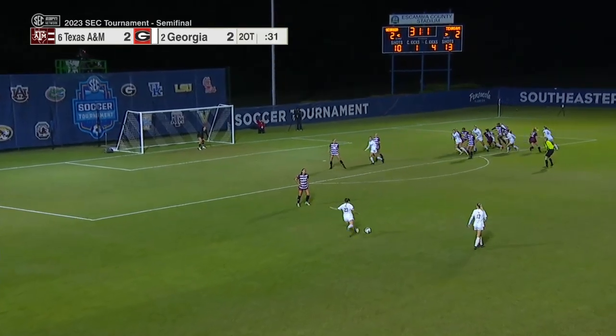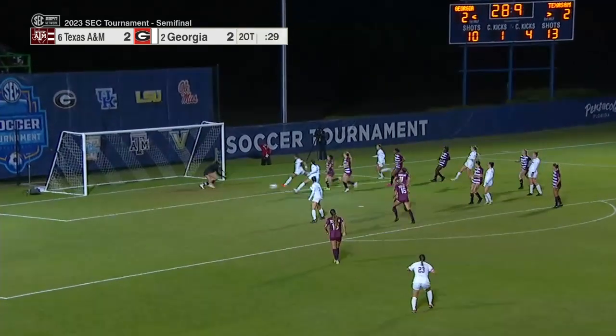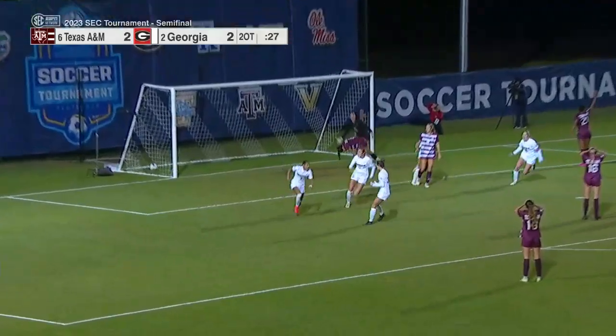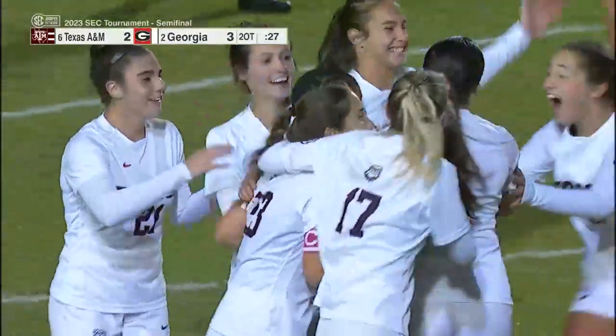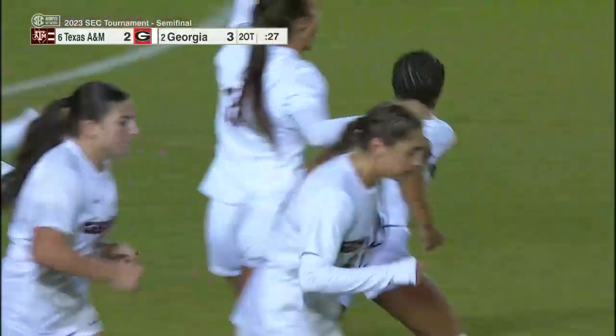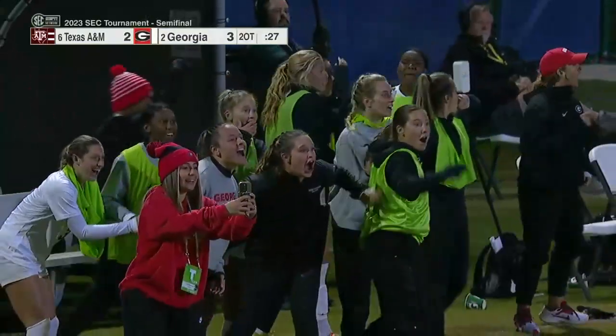A&M equalized. Now the ball in. Bouncing in front. Goal! Goal! Bethune! Georgia lead! Incredible!